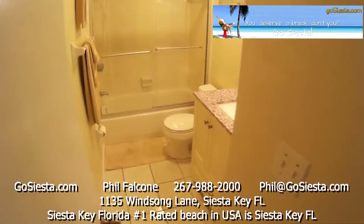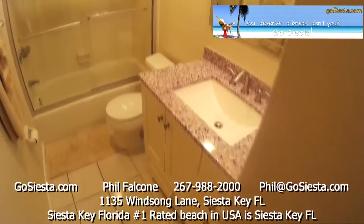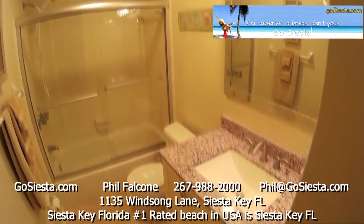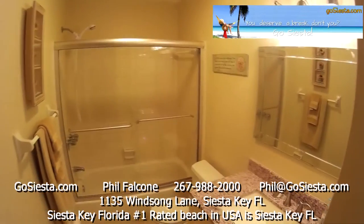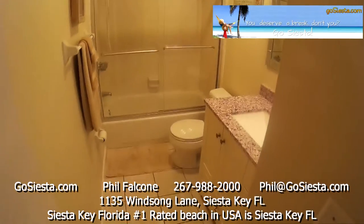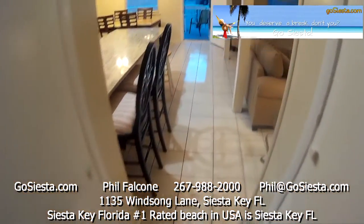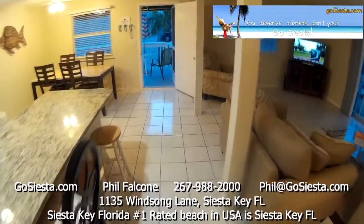This is the second bathroom and the hallway bath. Again, another nice new vanity, mirror, new shower doors in there. And back out to the living area.